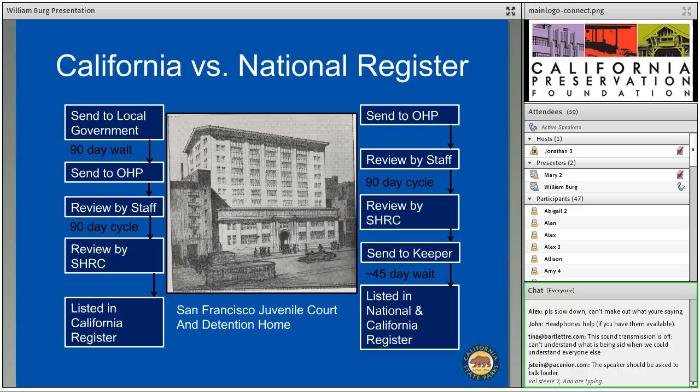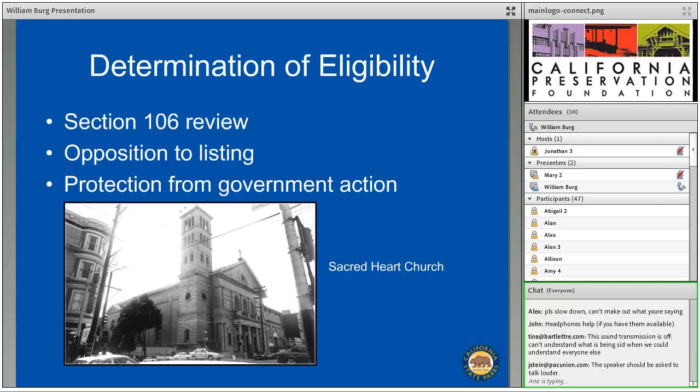I'm not sure what's wrong with the microphone. I tried turning up the volume here.